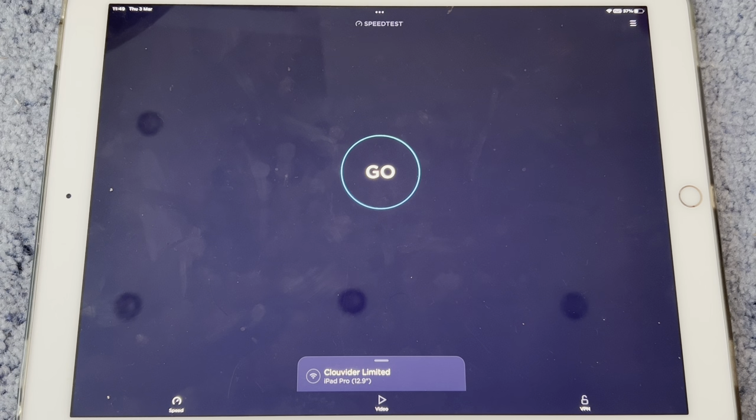So I'm just going to show you what the actual speed is currently. And this is obviously depicted through running through Wi-Fi to my iPad. But obviously, the speed will be different once the actual install has taken place today.